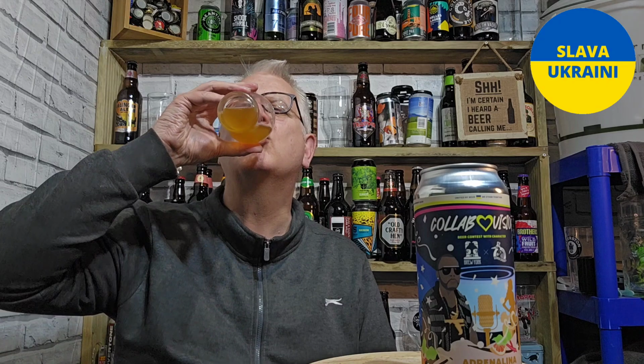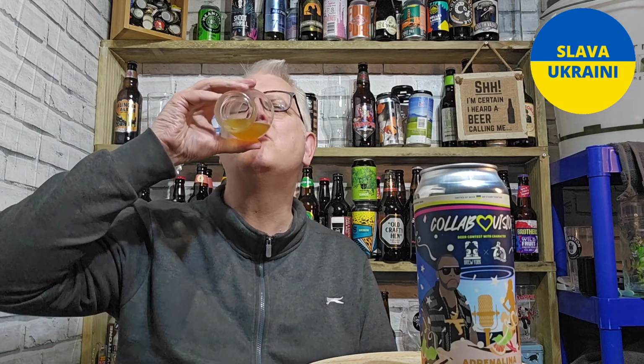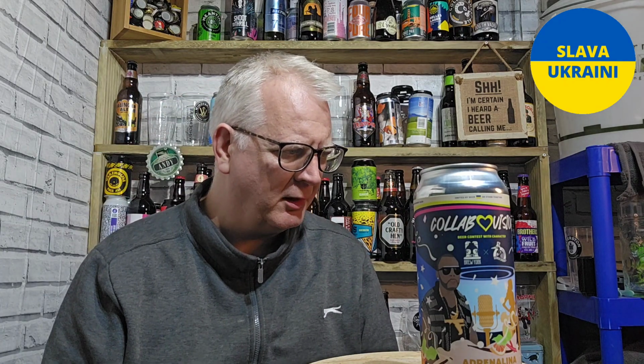It's a really complex beer. Whilst I'm not picking out a lot of the fruit flavours and the ingredients in there, you can tell there's a lot happening. Mainly, for me, it is that spiced orange, and that little bit of rhubarb at the back end, which is just giving that little bit of tartness. Right at the back end, the fruit flavours are staying in the aftertaste.